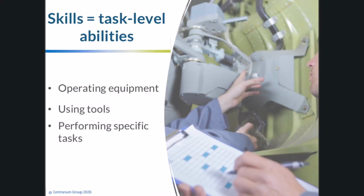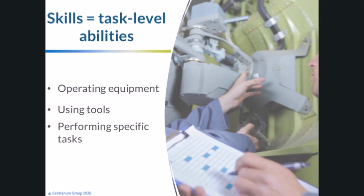A skill is a task-level ability. It's something a person can do. For example, operating a machine, inserting an IV line, writing an SQL query, or completing a specific step in a process. So skills answer the question, can the person perform the task?